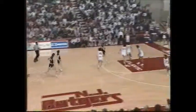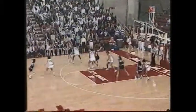And this one almost thrown away. Green saves it. There's great quickness. She moves to the hoop and scores. That's what Rutgers seems to be doing so well. They're turning what could be a mistake into a basket. She did a nice job of going around the defense that time. 57-39. Pikett stole it. Lost it. And that's a traveling call.